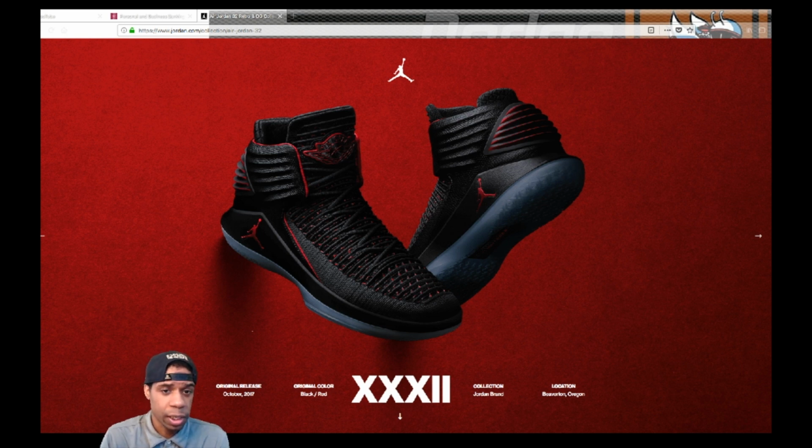I'm a Jordan fanatic. I have a bookload of Jordans. I gave it to my son. Jordan flip flops, you know what I'm saying? I mean, it's blending in, so Jordan flip flops.